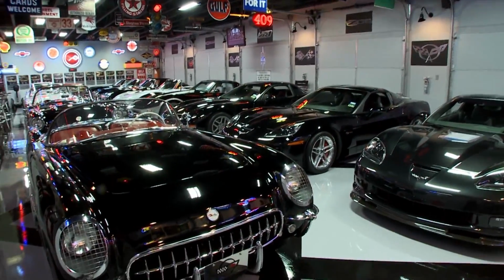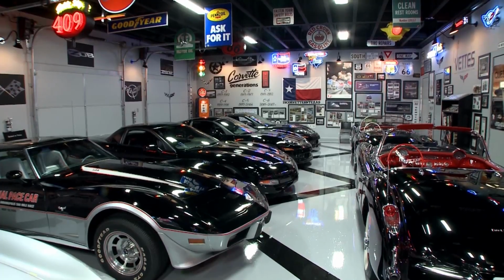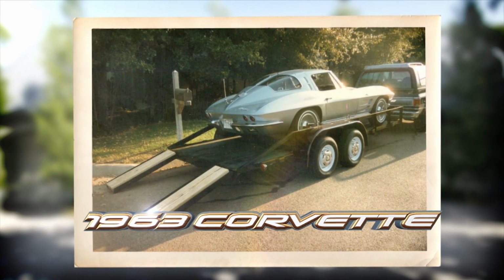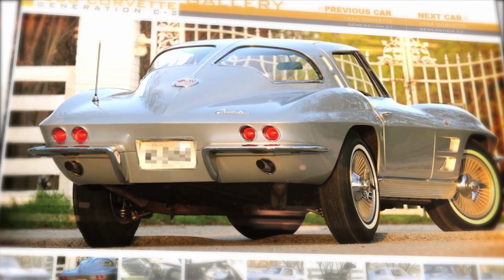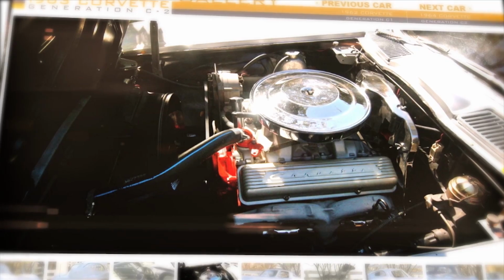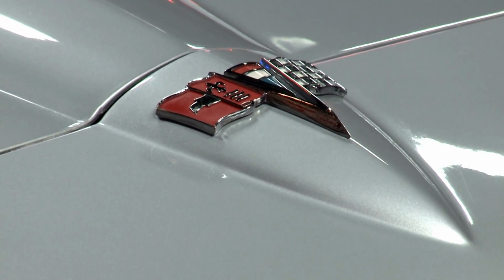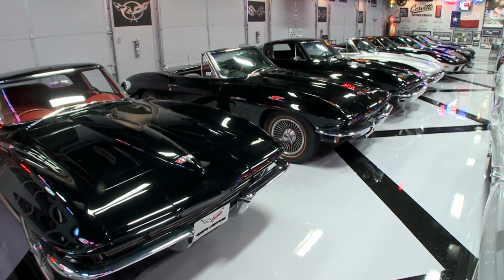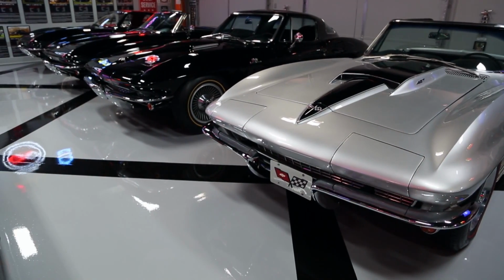The collection in this 5-door garage began, as most do, with a single Corvette, purchased in 1985. The car, a 10th anniversary Sebring Silver split-window coupe, a 1963 Corvette. The dramatic styling of this one-year-only design has proven to be a timeless classic as it celebrates its 50th anniversary. It represents one bookend to the 5 years that mark Corvette's shortest generation, C2, those built from 1963 to 67, commonly called the mid-years. One of each of the 5 years is represented in this collection.